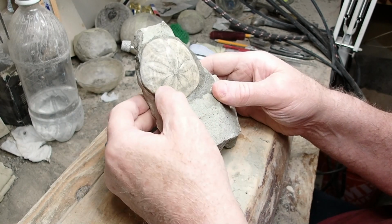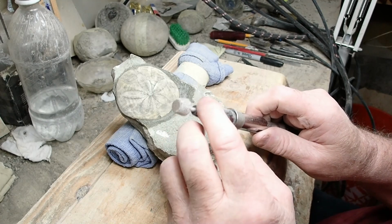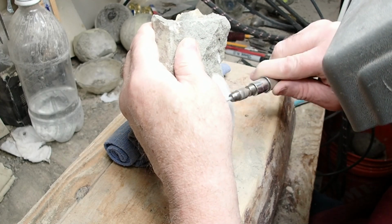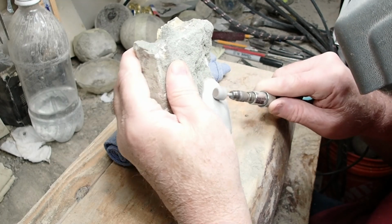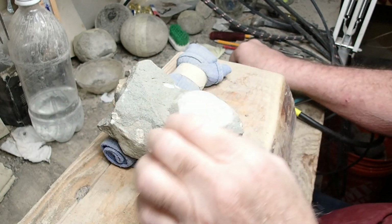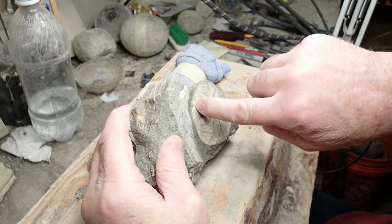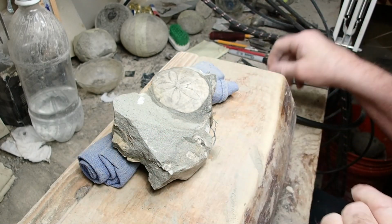I think it's just about time for stage 2, but I'll hit this little spot first. A lot easier to take rock off with this aluminum oxide grinding wheel than it is the sandpaper barrels. Check that out. Okay, it's looking better. There's the poop chute. It's on top of the test, not the other side like the modern day sand dollars on the west coast. Okay, I'm going to let that dry up and start the sanding barrels.